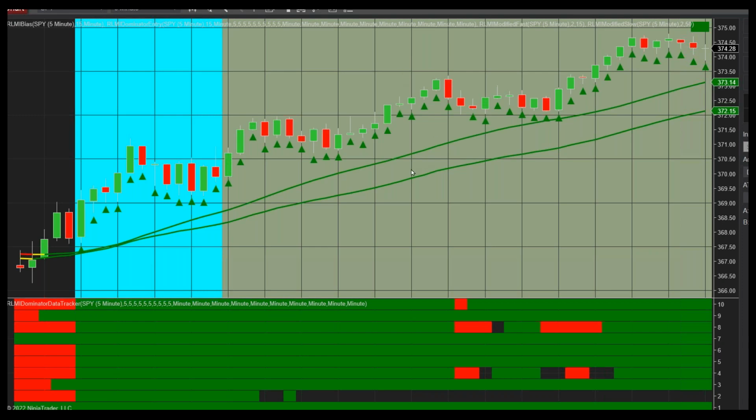And that's the difference, knowing what the market internals are and what the institutions are doing. Very, very important to know that information.